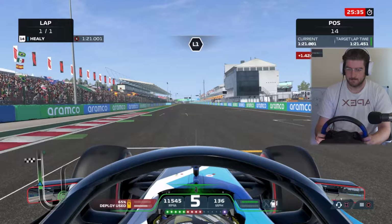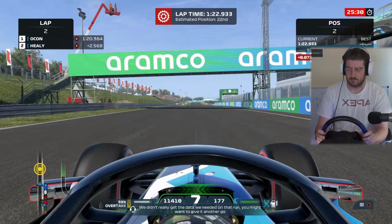We didn't really get the data we needed on that run. You might want to give it another go. Okay, we'll give it another go. All right, foot to the pedal, here we go, come on.